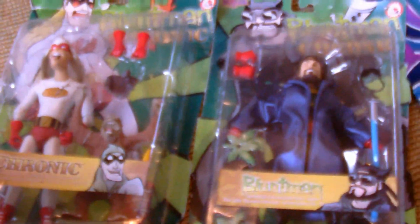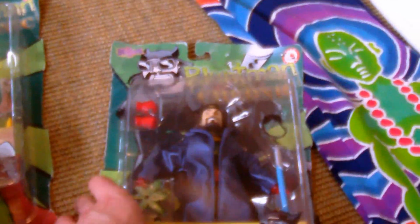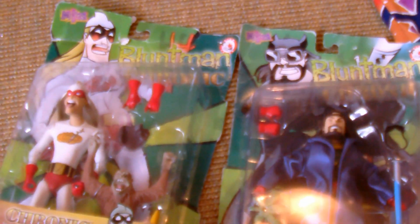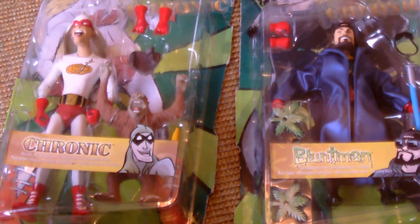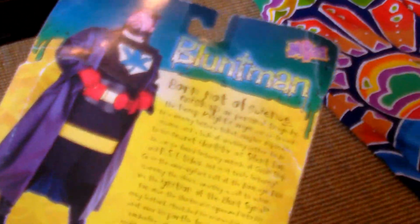This was a bit strange, definitely not the type of thing I expect to find at a car boot sale when I go in the morning. This was Bluntman and Chronic action figures, still sealed in the box. These are Kevin Smith's Jay and Silent Bob characters' alter egos from their comic book line. I'm actually a really big fan of Kevin Smith and Jay and Silent Bob as a whole, and I own these, but I've opened mine and the sun has damaged the characters' hair really badly. So it's nice to have them sealed. I'm not sure whether I'll keep them.